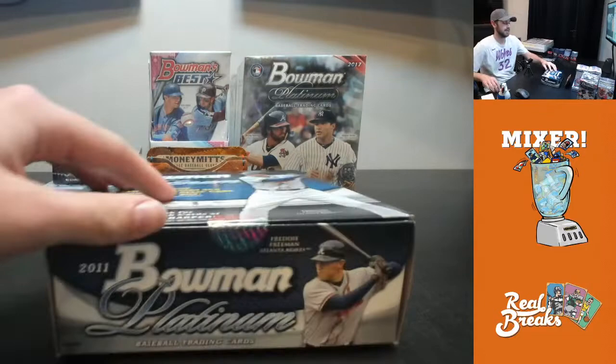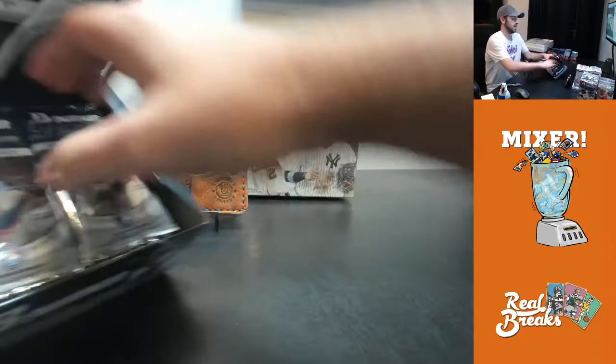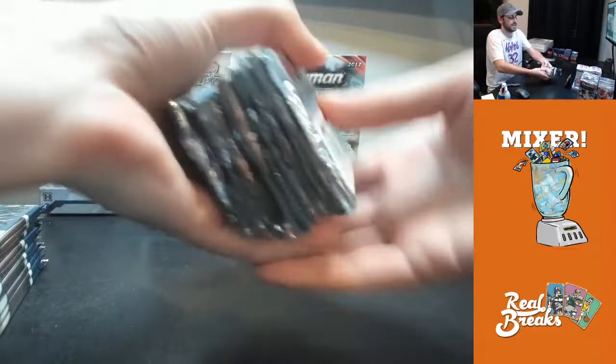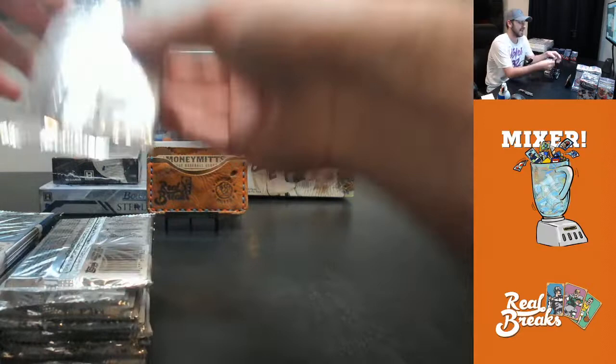So like in 11, we got Freddie Freeman on the cover here as a rookie. Several other good rookies in here. Bryce Harper has prospect autos in here. But really all of these Platinum boxes have really, really good checklists. But they're also big checklists. So you got a chance at the big ones, but there's also a lot of guys, especially in like 11, that are just irrelevant now.